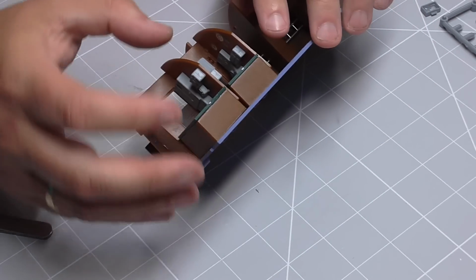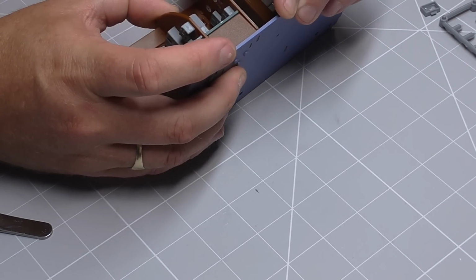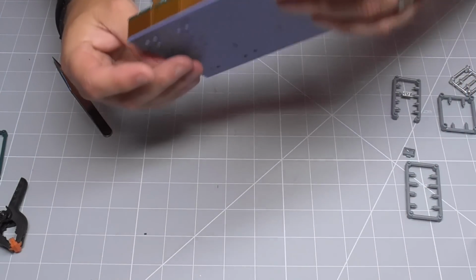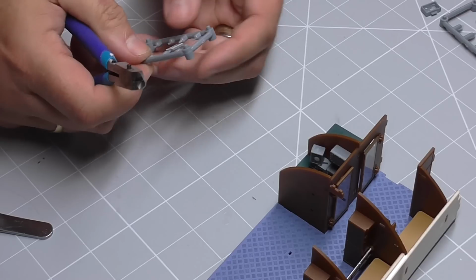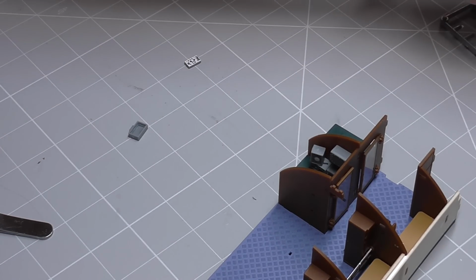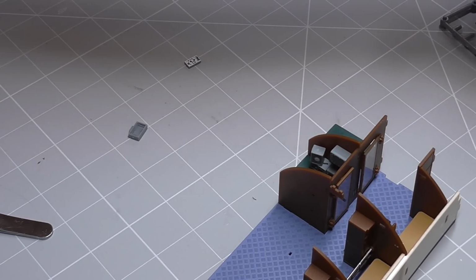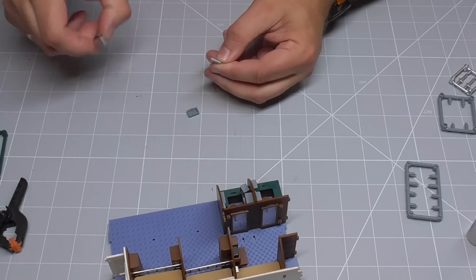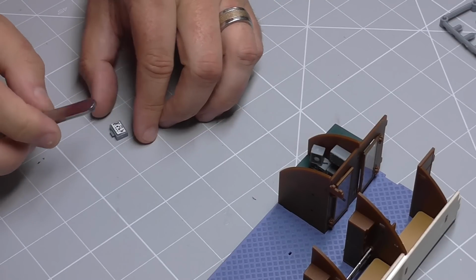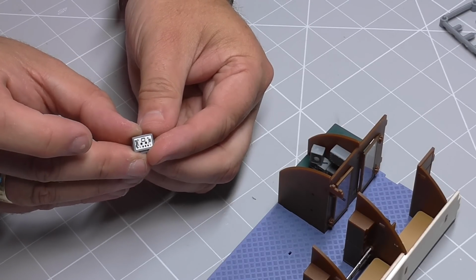But just ensuring this is all into the lugs where it needs to be. Perfect, and that is how that's looking. Really good. Last things to do, I've got one more panel on here, which is actually going to go into this square part here, which means I need to just put some glue around the edge. Get me tweezers and drop that in. Push that into place. Excellent. So that's how that's looking.